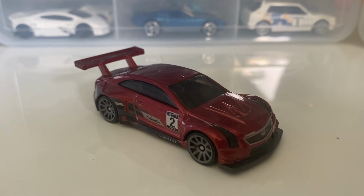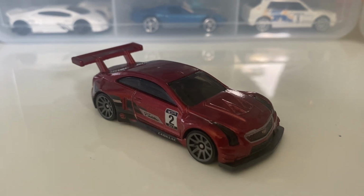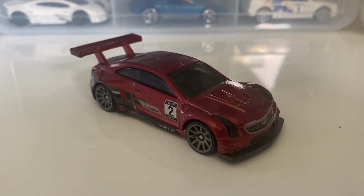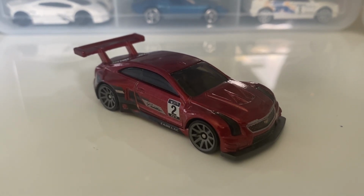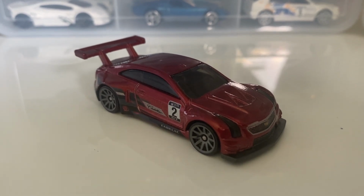Today we are looking at the Hot Wheels mainline Cadillac ATS-V R from 2016. This is a really nice one. I really am fond of this one. Obviously it's another racing car. As you've probably seen, I've done two racing cars in a row now. So this car and the C8R, because I just felt these two are really awesome cars, and releasing the videos at a very similar time, maybe you'll enjoy them, I don't know.